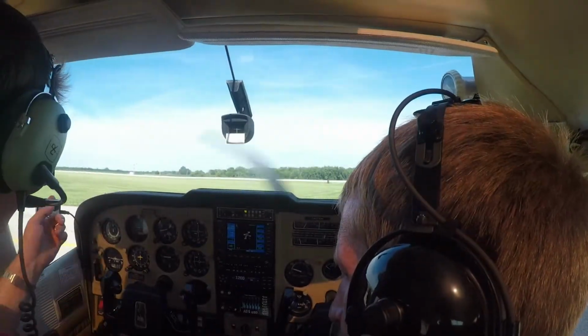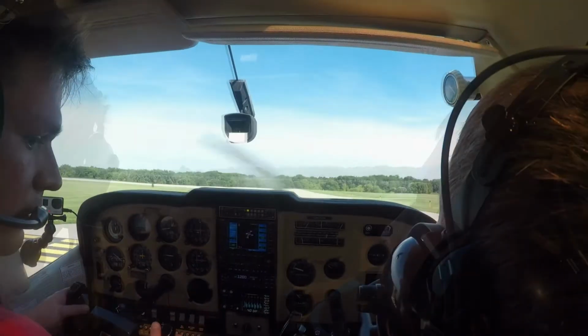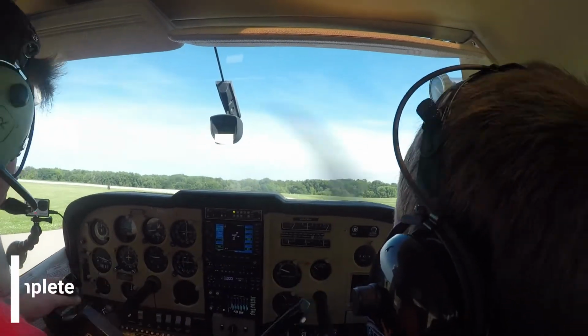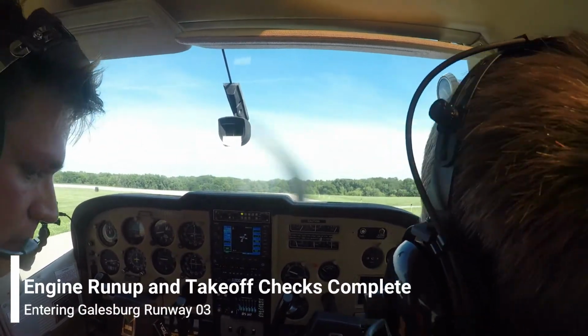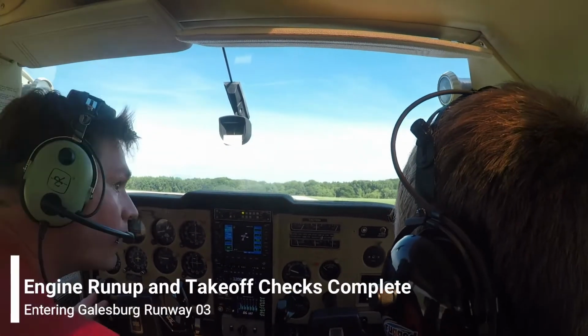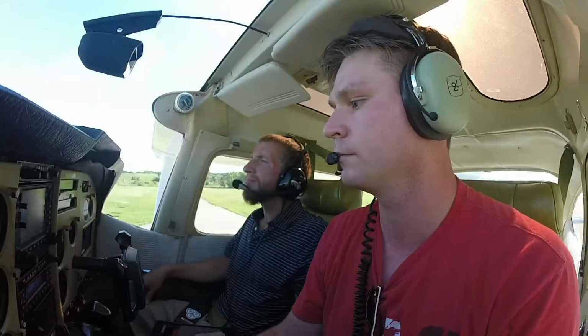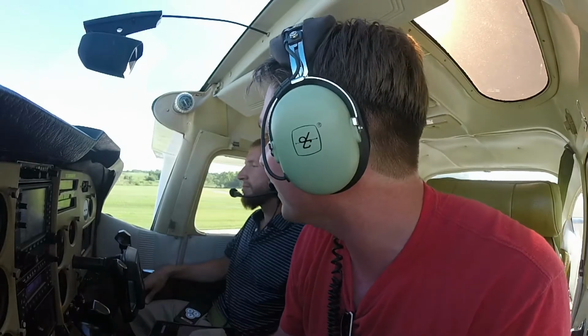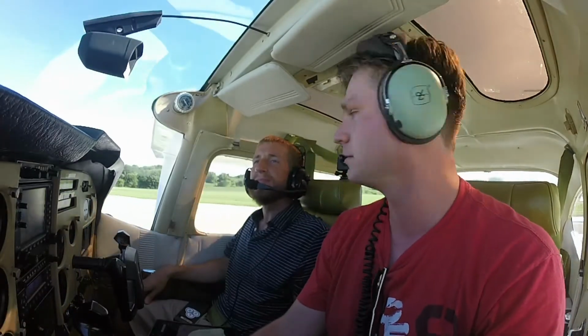So we're taking off at runway 3 from Galesburg. Just make sure you stay clear of these controls. Actually, I might give you that. How's that? Yeah, that's fine. We'll get some airflow in here in a sec. The air conditioner only works when you're flying.